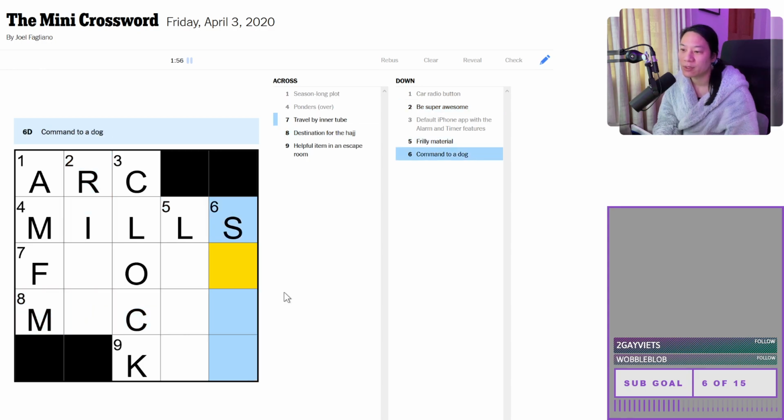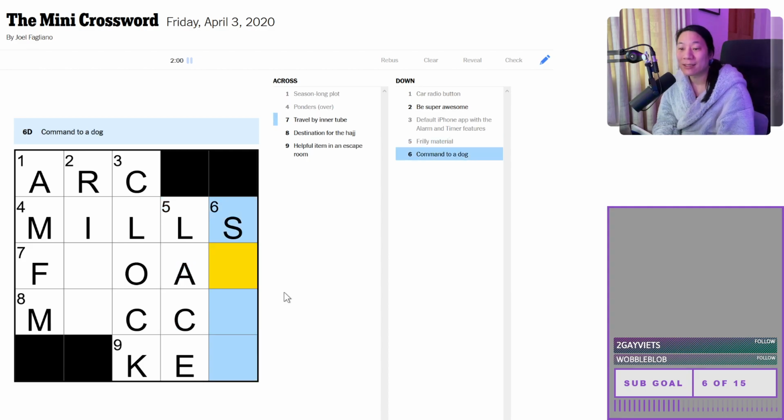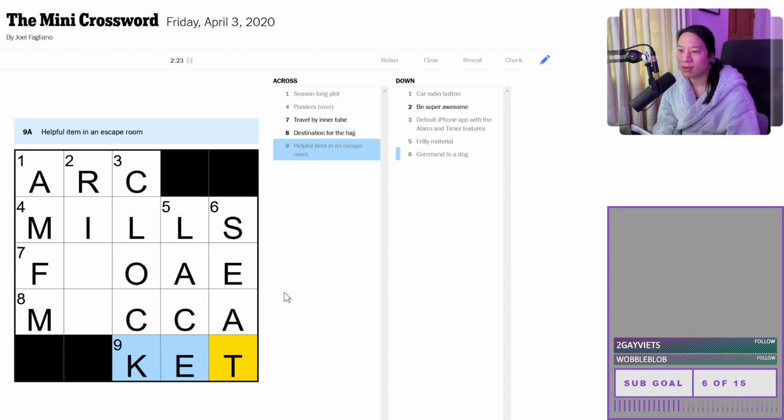Destination, I still don't know that one. So, really material is lace, isn't it? Command to a dog would be... Command to a dog. Sit, stand, heel. Command to a dog. Oh, is it seat rather than sit? But I'm not convinced that's correct.